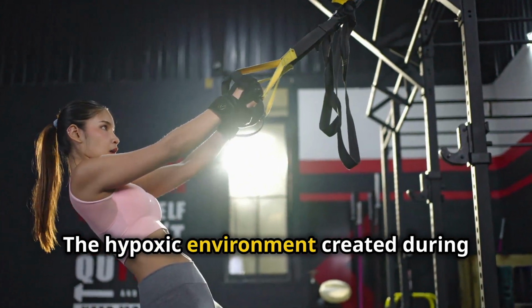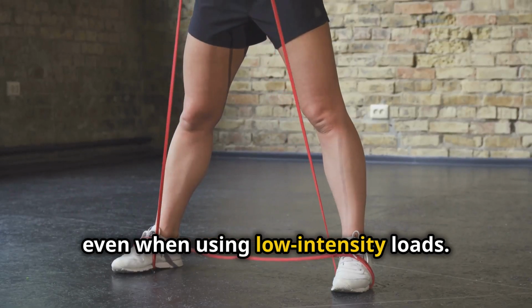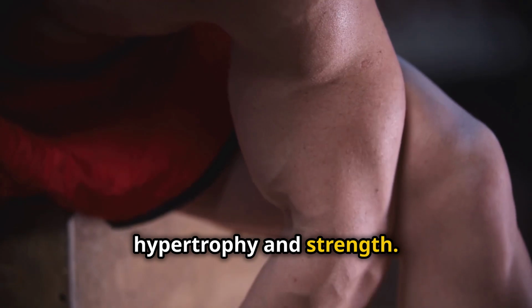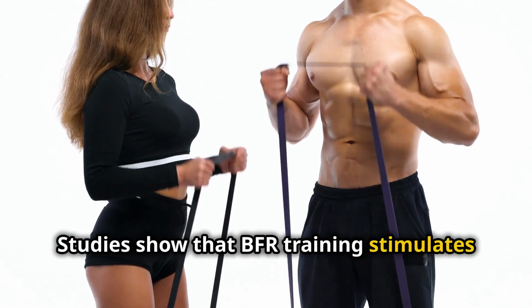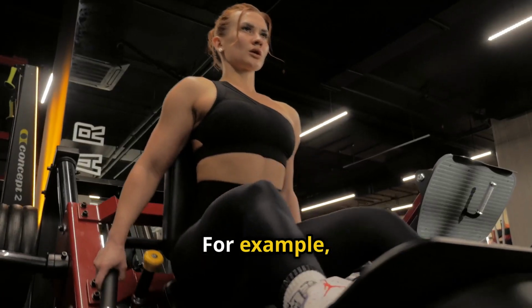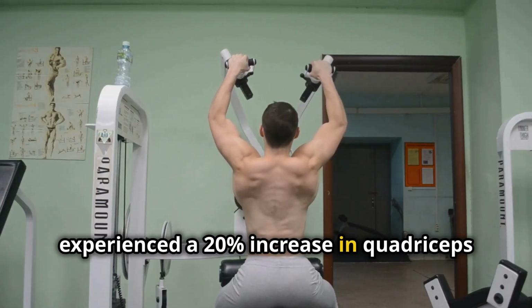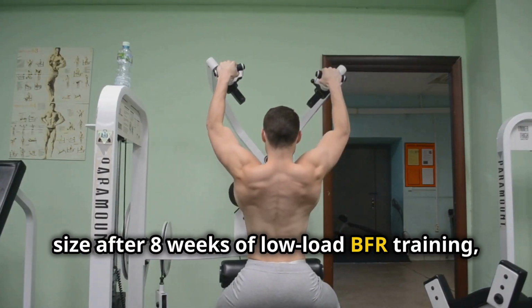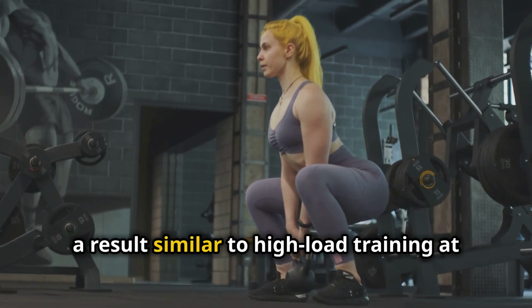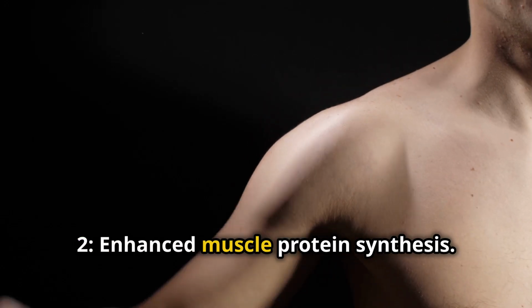The hypoxic environment created during BFR training triggers several physiological adaptations, even when using low-intensity loads. Key benefits include: 1. Increased muscle hypertrophy and strength. Studies show that BFR training stimulates muscle growth comparable to traditional high-intensity resistance training. For example, a study in 2010 found that participants experienced a 20% increase in quadriceps size after 8 weeks of low-load BFR training, meaning 20 to 30% 1 rep max or 1 RM, a result similar to high-load training at 70% 1 RM.